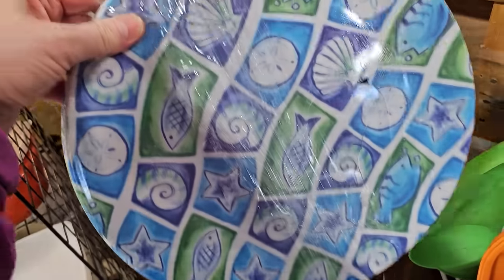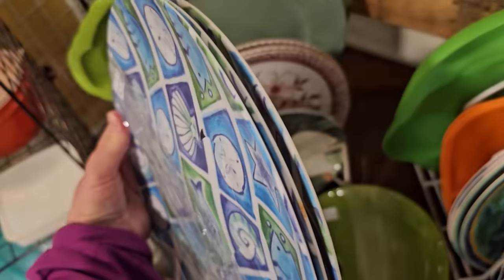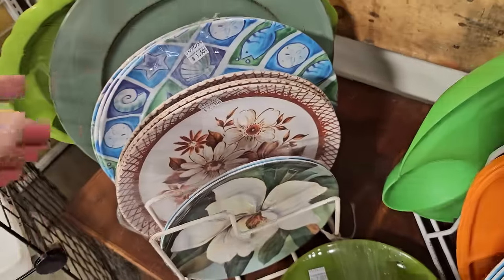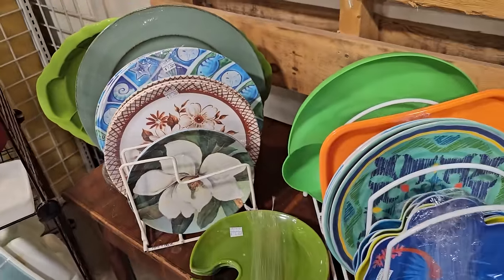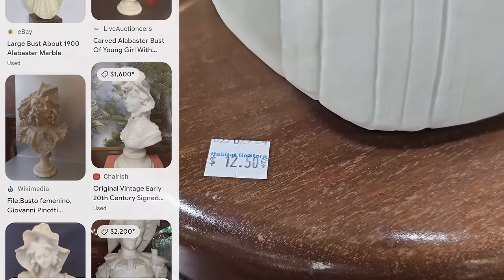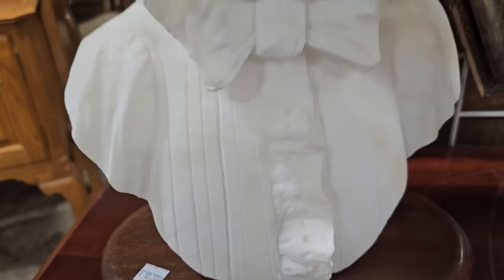And you get two plates here for $1.50. Oh, nope, three plates. This was the best deal in the ReStore the day I went, so it's $12.50 here. Normally online, $1,600 to $2,200 for a similar bust.